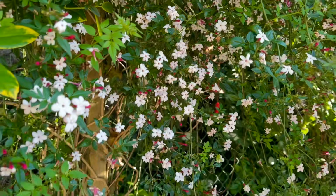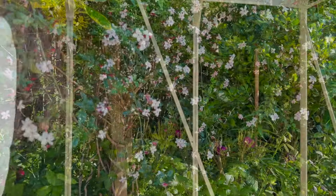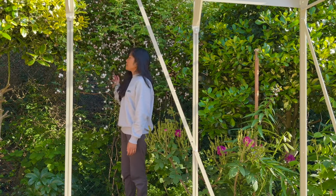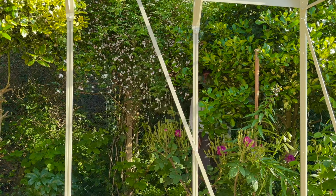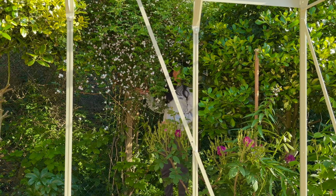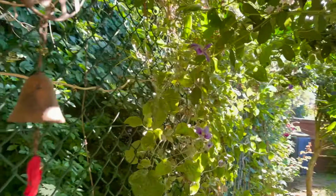Beautiful jasmine. And I'm letting it grow really, really low. I'll set the camera quickly and show you. When it passes through at the back, I have to do this. So from there, I'll take you with me, full of jasmine.